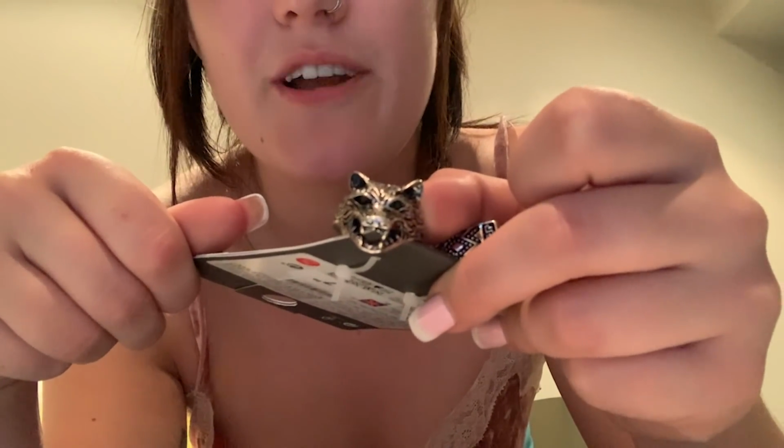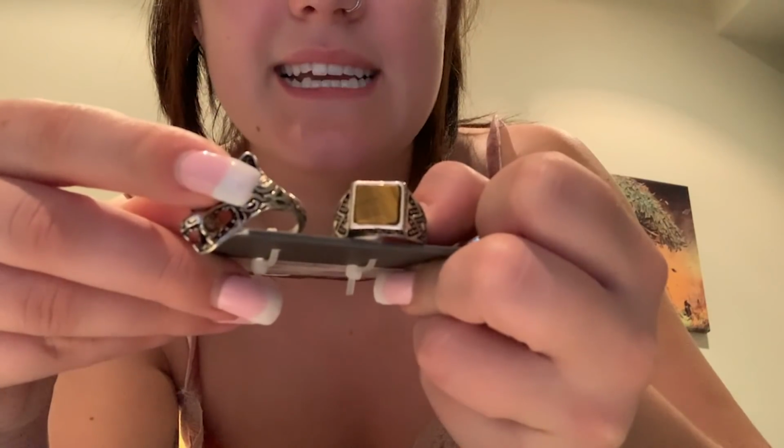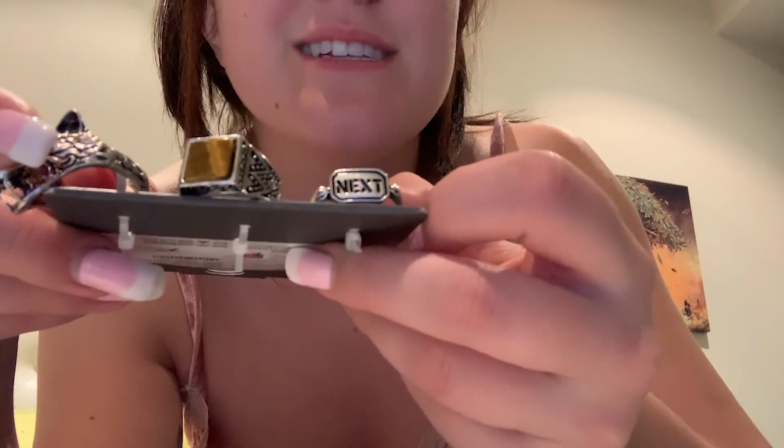And finally, I found Michael a set of rings, which is something that I wanted to get him because that was one of the suggestions he gave when I asked what he would want. So the first one has this little wolf or coyote skull. This one just has a tan stone on it. And this one just says next, which I thought was cute because I got him the hat that says thank you next. So they all match together.